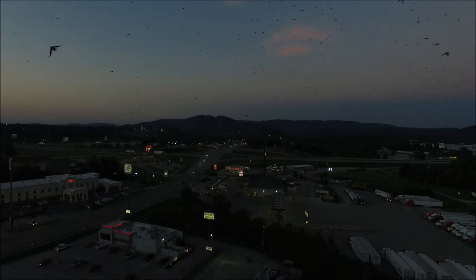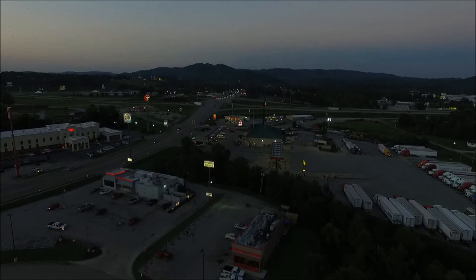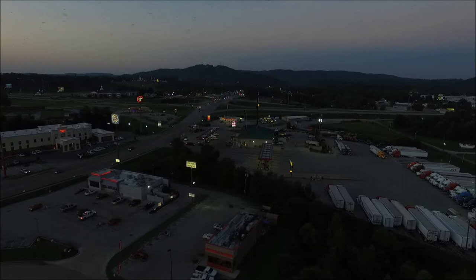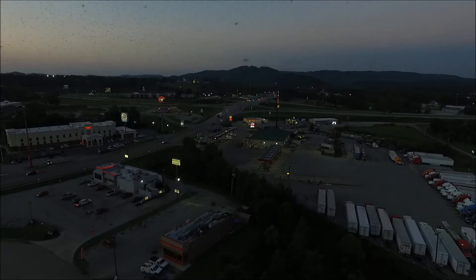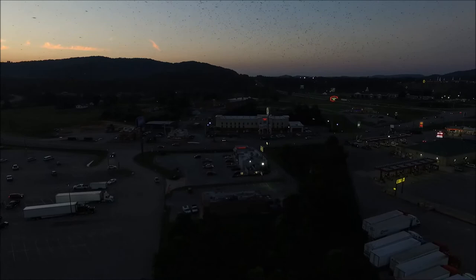All right, we'll pan the camera down here, and in this group of trees where I've marked it with X's, that's where all the purple martins are going to spend the night. Tens of thousands, quite possibly close to 100,000 purple martins roosting in these trees. And again, what makes this so amazing, most of the birds we see here are all purple martins. All of these purple martins almost entirely depend on man for nest sites.